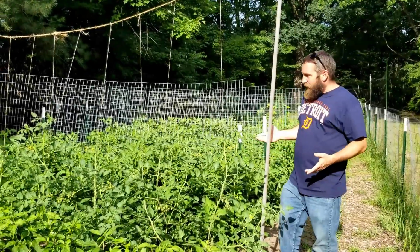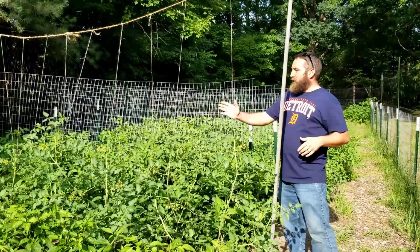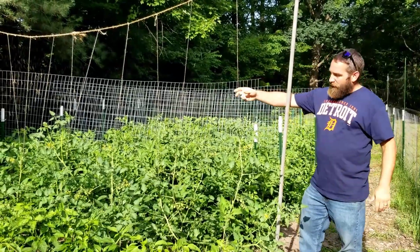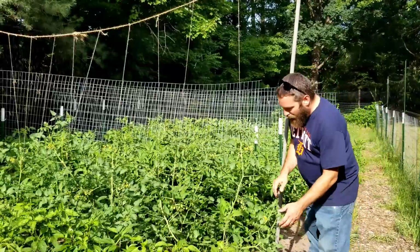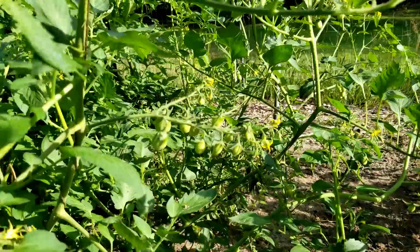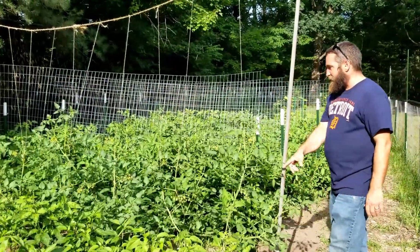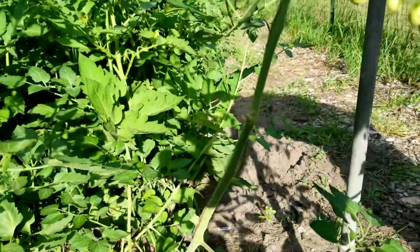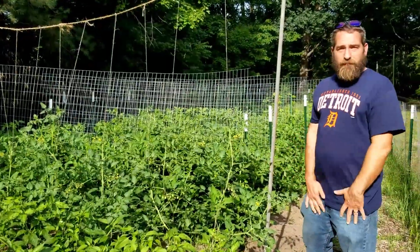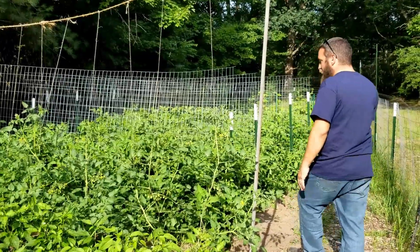All right, so we're down to tomatoes here. These are our cherry tomatoes down this way, and the DIY trellis here seems to be working out pretty good. We got lots of fruit set here. They're looking awesome, and I just did some pruning on them here throughout the week, and they're looking a lot better. So they're climbing, they're producing, we're getting tomatoes, so everything's looking good.